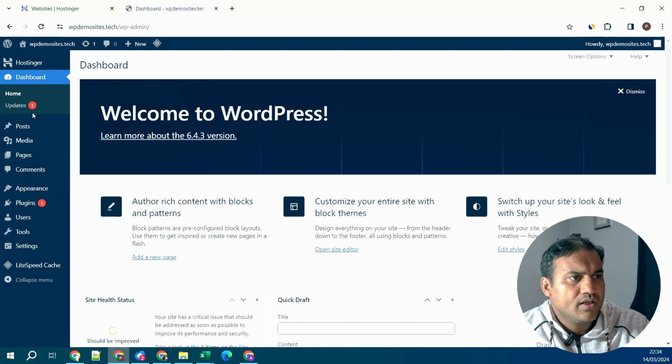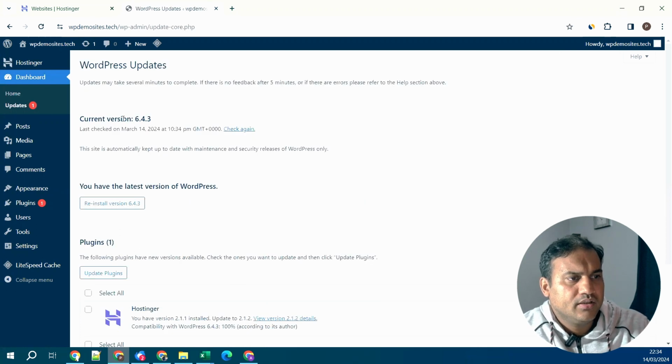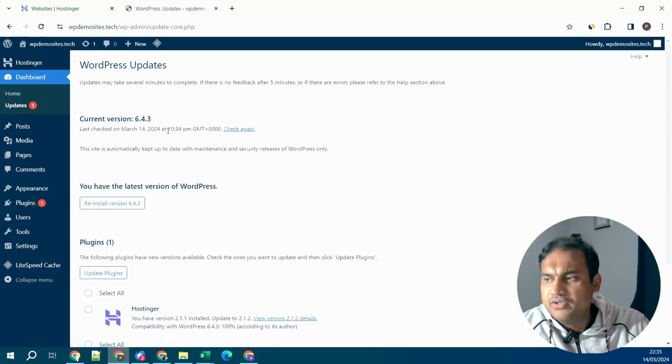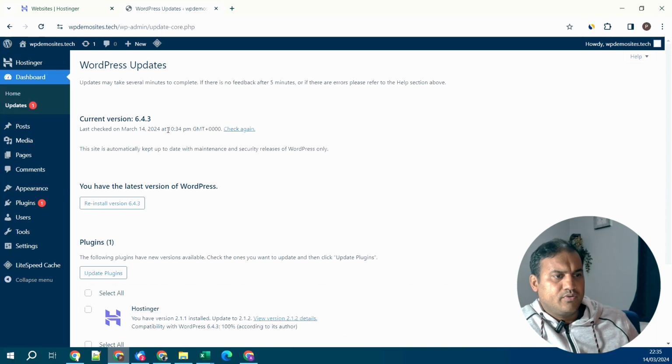As you can see, one update is already there. You can see either over here in a circle, number 1, that means that there is something which requires an update, and either you can click over here or over here as well. Both ways you will go to the same place, and you can see current version is 6.4.3, last checked on today. Today is 14th of March when I am recording this video, and the version remains 6.4.3.